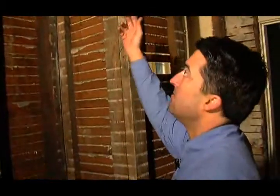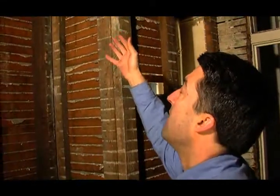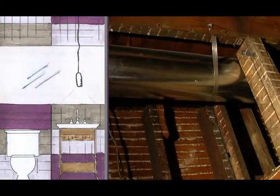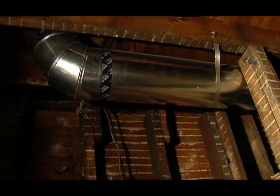This does create a little bit of a design challenge from what we had planned. The interior designer had pendant lights dropping down from this area where now there's this piece of ductwork. So we'll have to just soften that in and come up with another solution.